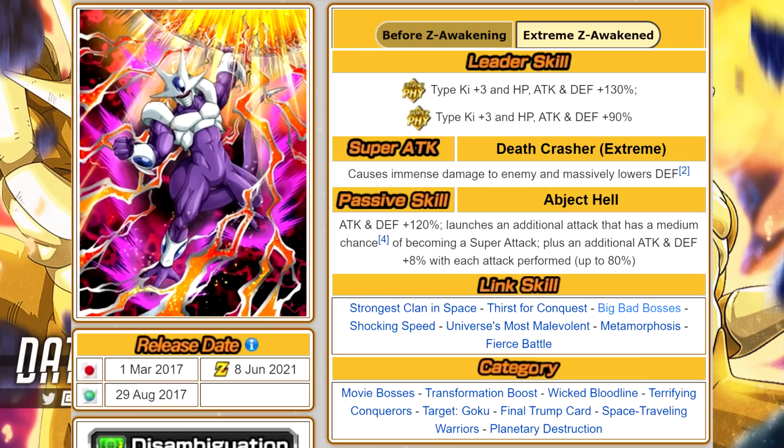All right, this is Open the Gates of Hell. Cooler final form. Leader skill is Extreme Physical type Ki +3 and 130% of stats, or Super Physical type Ki +3 and 90% of stats. Again, that's your argument right there for Int UI Goku, with that 500 times better leader skill. Cooler's super attack is the Death Crasher, which does immense damage to the enemy and massively lowers enemy defense.